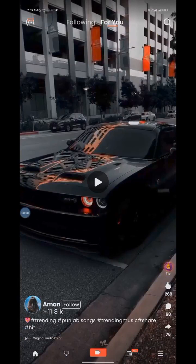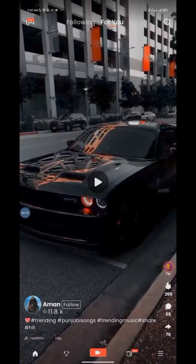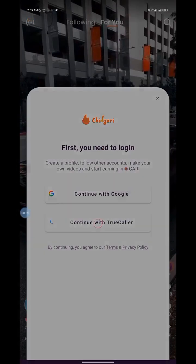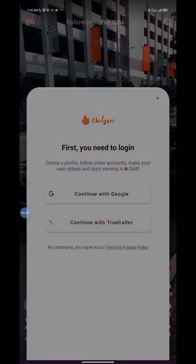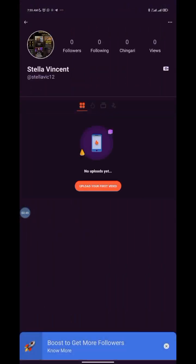You click on this button right here, these 3 lines, and then click on sign in. After clicking on sign in, you choose whether you want to open an account with your number or use another method. I'm going to use another method right here, and I'm going to click on Google. Continue with Google. I'm just going to use this particular account right here, and when you click on that, you can see that mine has shown up. You click on view profile right here, and you can see that I actually have no video uploaded yet. This is how it looks.